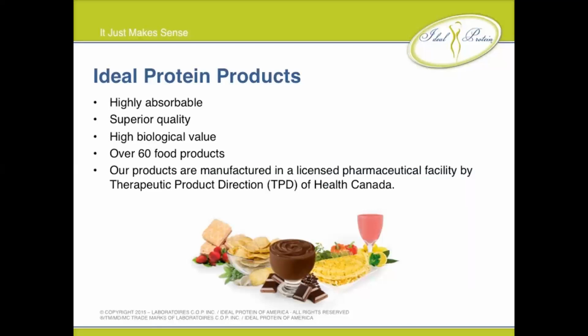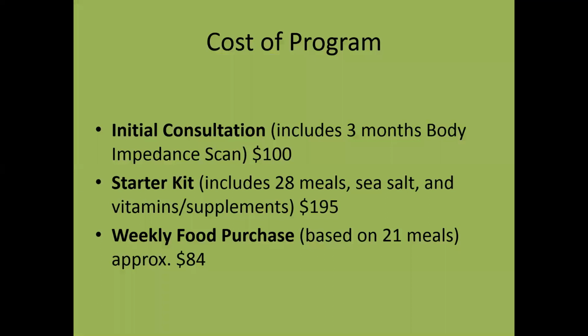So I want to talk to you a little bit about the cost. We want to lay this out for you and talk to you about the initial consultation, what you'll be looking at as far as the starter kit and what your weekly purchase will be. So when we look at this, the cost of the program, the initial consultation with me includes 3 months of body impedance scans. That's actually where we measure your lean mass.